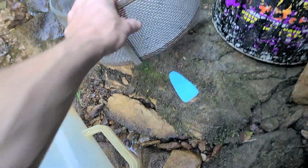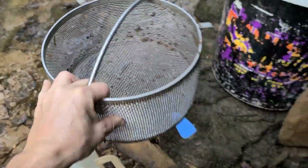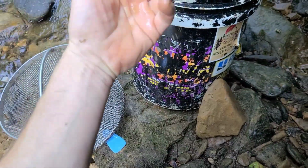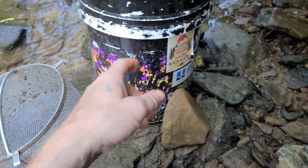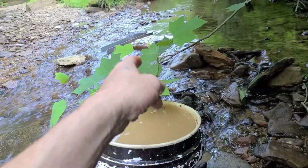I've already classified everything down to 1/8 inch minus, so everything we're going to run is in this bucket. I'll drain all that extra water off of it, wash my war paint off, and then we'll get to running the sluice, which is sitting right yonder. We'll be right back.